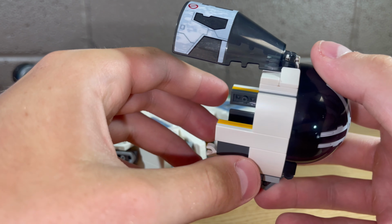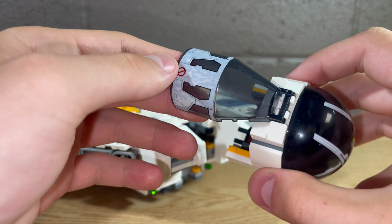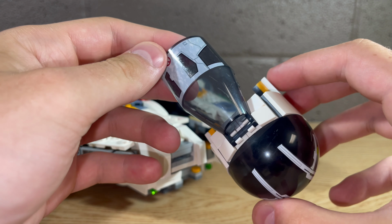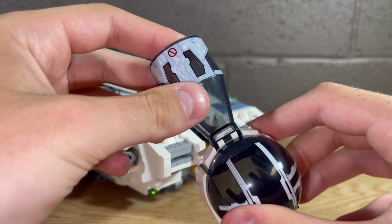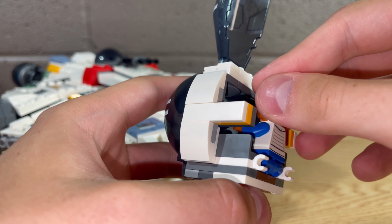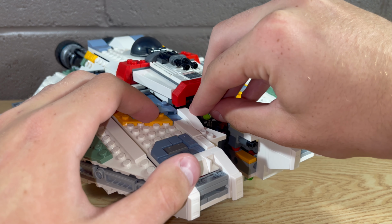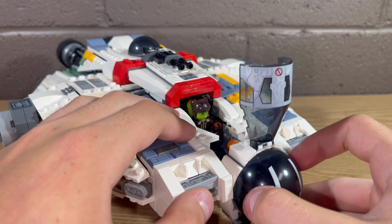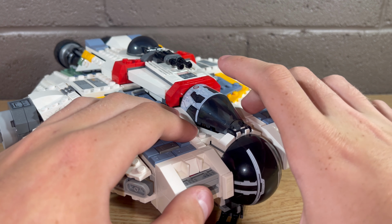And as you can see, there's also some stickers in there, as well as this other windshield piece on the top that can move up and down, and unfortunately that is a sticker, and as you can see I did a pretty bad job at putting it on, which is disappointing because after I realized I messed it up I couldn't go back and fix it. But regardless, you can fit a figure into here pretty easily. And then back on the Ghost itself, there is a place to fit Hera up at the top, and then you can just very easily slide your cockpit piece back on and then fold the windshield down, and it is ready to go.